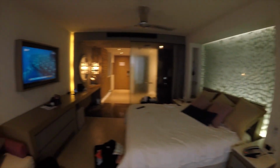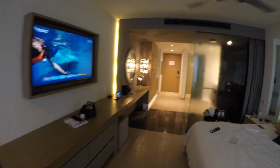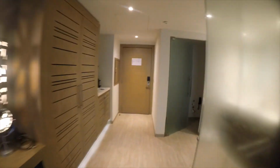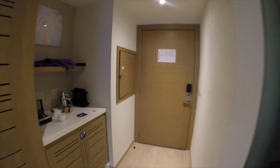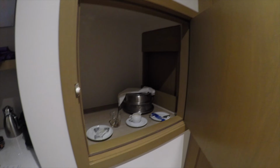That is the room. One final thing, if you do order room service, they do have a little door where you just drop your trays and everything right in there, and they will pick it up for you.